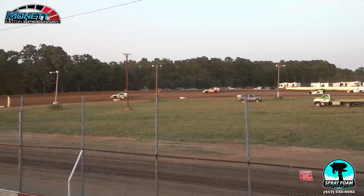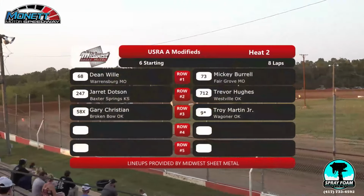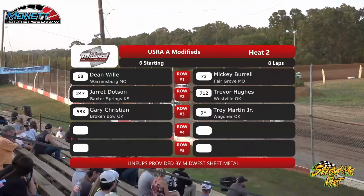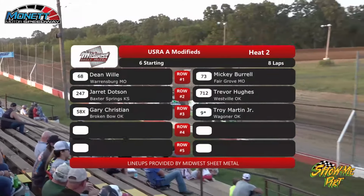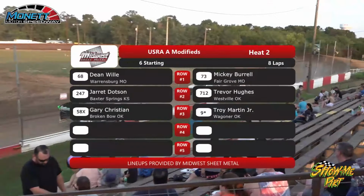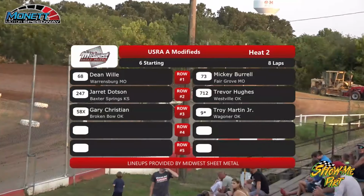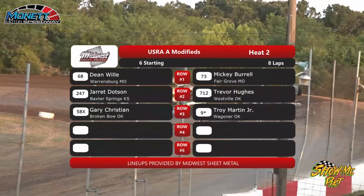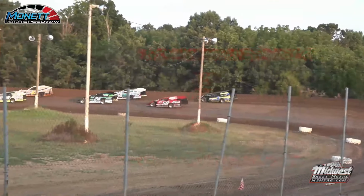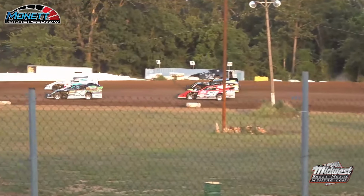All right, heat race number two, getting ready to line it up here. Starting on the pole is going to be Dean Wiley in the number 68 machine, coming all the way from Warrensburg, Missouri. And on the outside, going to be the number 73 of Mickey Burrell. Inside, row number two, Jared Dotson in the 24-7, on his outside, coming all the way from Westville, Oklahoma, going to be the 712 of Trevor Hughes. Inside, row number three, going to be Gary Christian, that 58X machine, coming from Broken Bow, Oklahoma. And on his outside, Troy Martin in that 9-star.